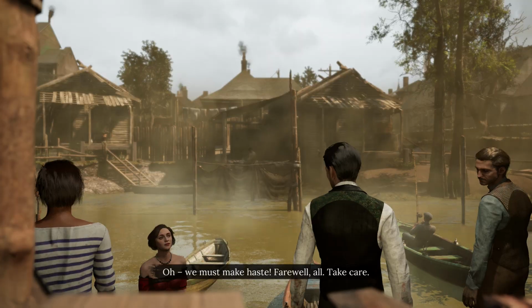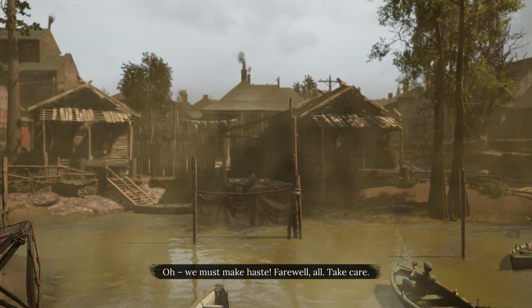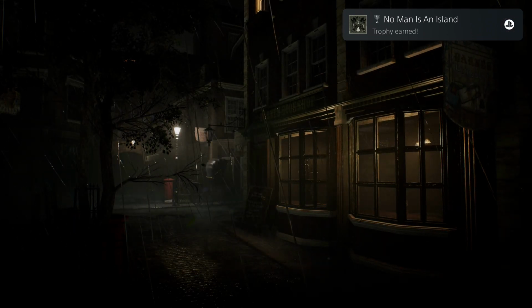Holmes, our boat. Oh, we must make haste. Farewell all. Take care. Guess we're heading back to London? No man is an island. Yes, indeed.